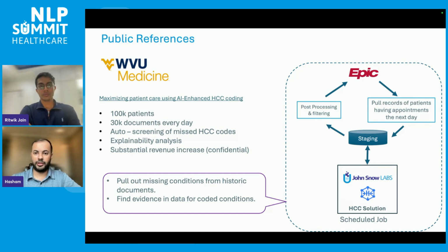The way this works is we run ETL jobs every single day, and we get the records of the patients that are scheduled for the next day. So we pull all their historic data, we run the HCC engine on top of it, and we get the new codes. We get the difference, what was already coded and what hasn't been coded. When the appointment actually happens and the patient is in the office, the providers are then suggested these codes. So there's a pop-up that says, here's a code that was missed, that hasn't been coded, let's say 2 months ago. Do you want to code it?